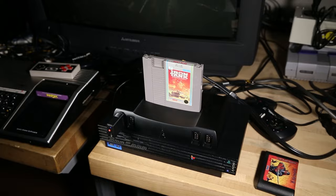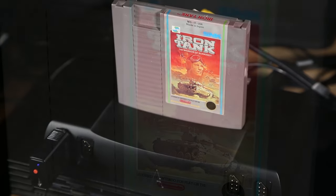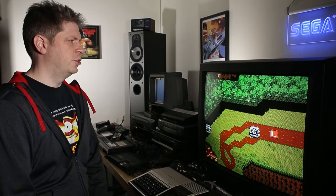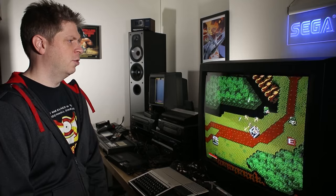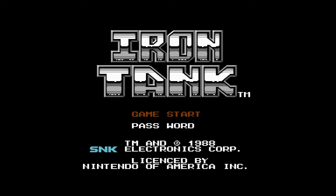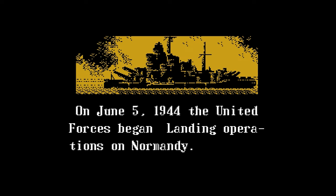Welcome to Classic Game Room time, where it's always a great time to drive over people with a tank on your NES or... well, anywhere, really. It's Iron Tank for the Nintendo Entertainment System. Crunch. Destroy. Crush. From SNK, released in 1988, it's Iron Tank on the NES.